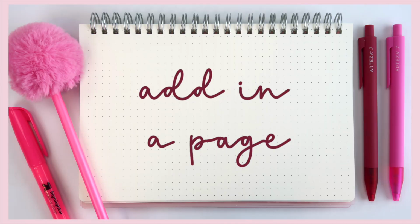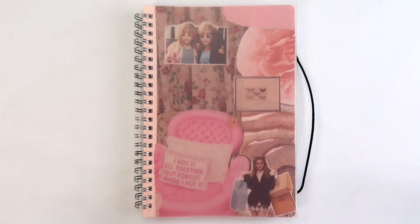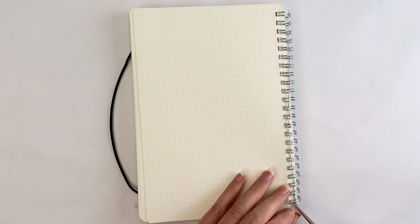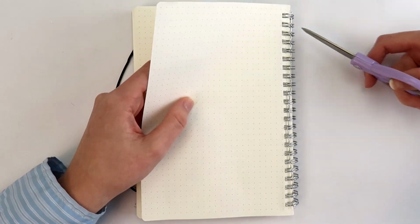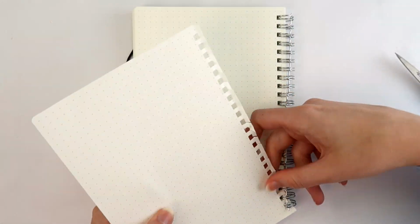Here's another fun technique to try if you're using a spiral-bound notebook. Flip back to the last page in your notebook, and use scissors or an X-Acto knife to carefully make cuts in each hole like this. This will allow you to carefully remove the page without leaving any paper behind.